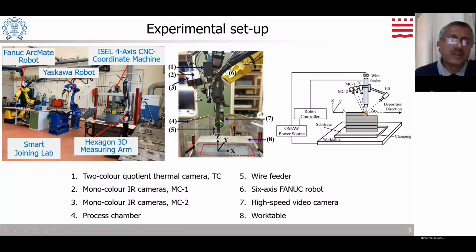If we see a typical power source, and the wire would be fed by a robot which will take care of the path planning and deposition strategy and so on. But more importantly, if we look at this particular picture, this gives us a bird's eye view of what really we are trying to talk about when we say modeling or monitoring of the process as such.